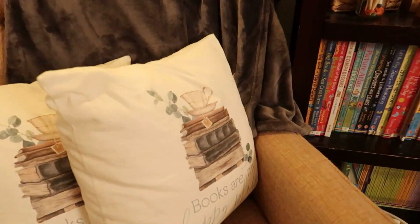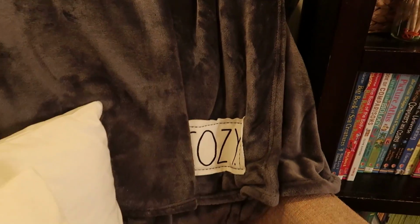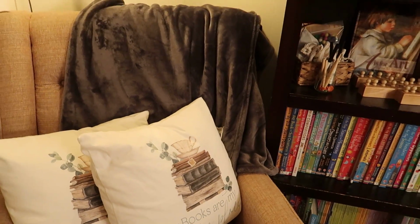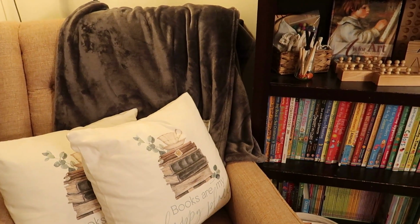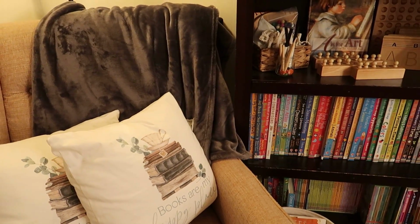Also, you may notice that these pillows and this little cozy throw that I have over it right now come from Tony at Our Thrifty Homeschool. She sent it to me in a gift exchange.